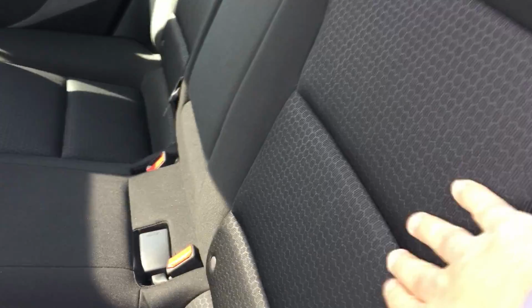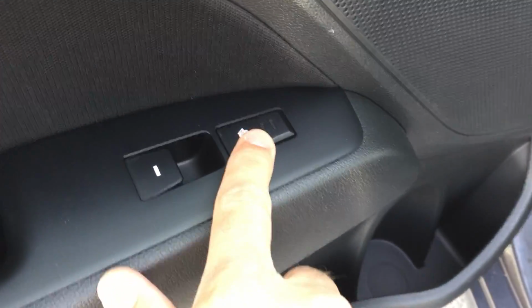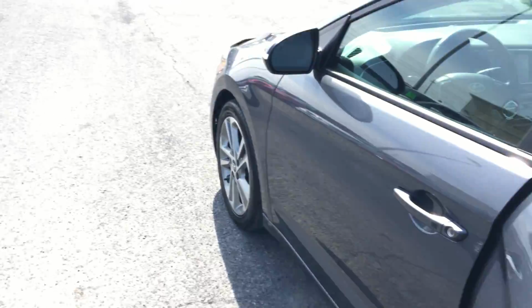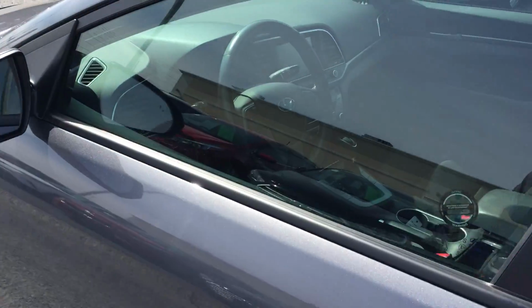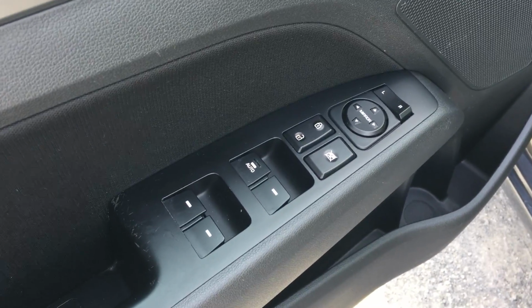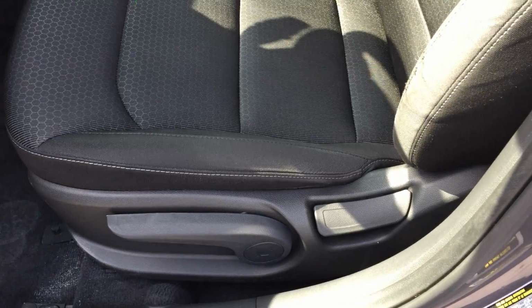So, what else do you get with the GLS? You get a nice cloth seat, a little two-tone in the middle. Carpets are all in nice shape. Some of the additional features you're going to get: heated seats, 2-stage on both sides. Power windows are obviously standard. The heated seats definitely only came on the GLS or higher, so a nice extra feature. If you've got kids that are out of booster seats, it is nice for them as well. Power windows, power locks, power mirrors. You've got an adjustable driver's seat.